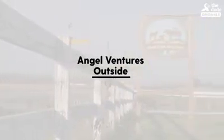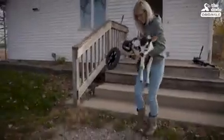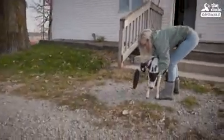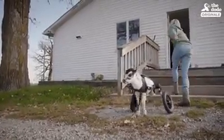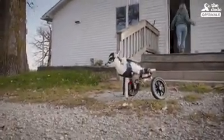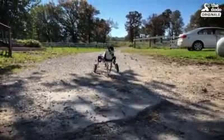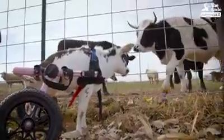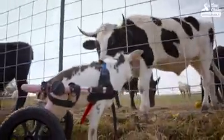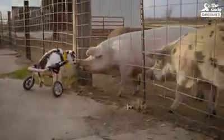All right, Angel, let's get you outside. On the ground, she doesn't get around as well out there. With the wheels, she can't really get a lot of traction. There's a lot more obstacles when we have her outside. Since Angel's a miniature zebu and handicapable, she wouldn't necessarily fit in with our herd. And obviously, it just wouldn't be fair to her to throw her out there with the rest of those large animals.